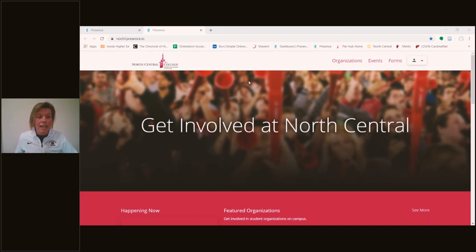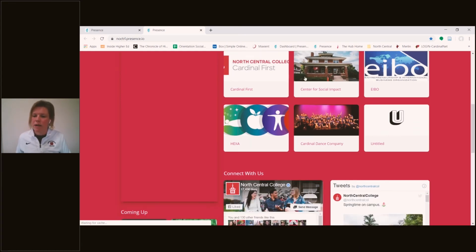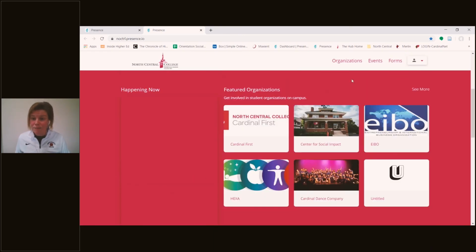So if you go to noctrl.com/commuter.presence.io, you can get a full glimpse into everything that has to do with getting a student involved on campus. This first page is just kind of a dashboard, and it highlights some of our student organizations, a little bit of what's happening now, which is our Twitter page, which currently isn't really populating, and then connecting with us as well. But you can start to explore.